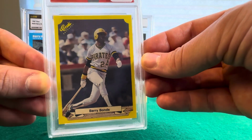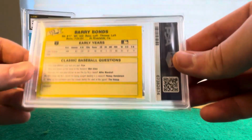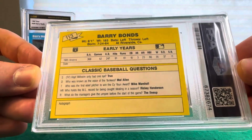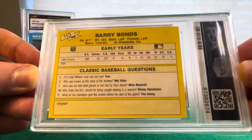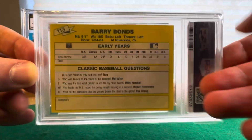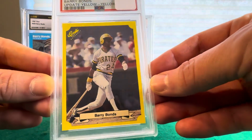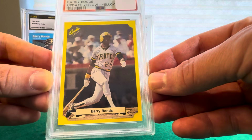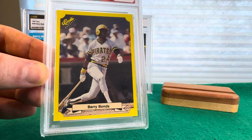This is in a stunning Mint 9 from PSA. And this one has the yellow back. There exists a green back version as well, that I believe is slightly tougher to get, but boy, is this a gorgeous beauty. Man, look at that thing. Not really one of those more mainstream rookie cards. This one falls into a slightly higher tier of obscurity, along with the Sport Flics that you'll sometimes see.